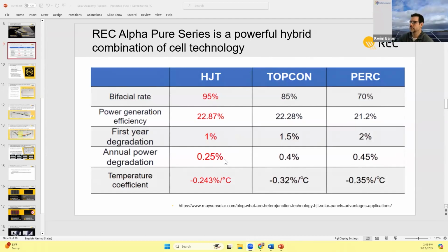But the question about will HJT make it into utility scale? I believe it will. It becomes a question of can you make it affordable enough for utility scale? Utility scale customers really like having more power. If you remember the slide about the benefits, the bifaciality of an HJT product is higher than TopCon or any of the other products out there. If you've got a 95% bifacial rate, you'll be getting probably 5 to 10% more energy than the regular product. And that's huge in utility scale.